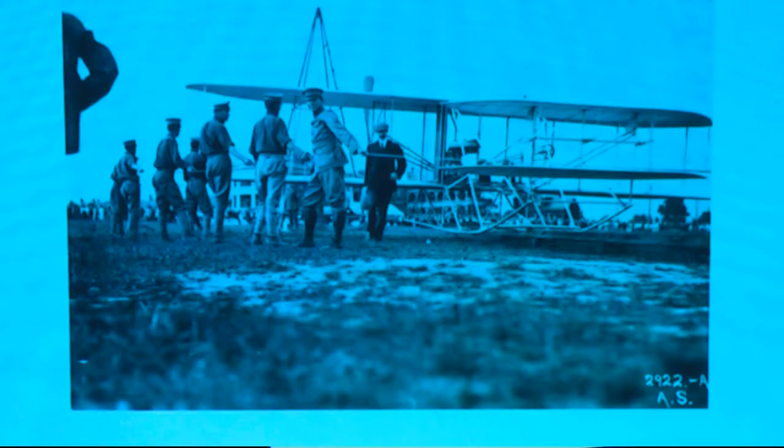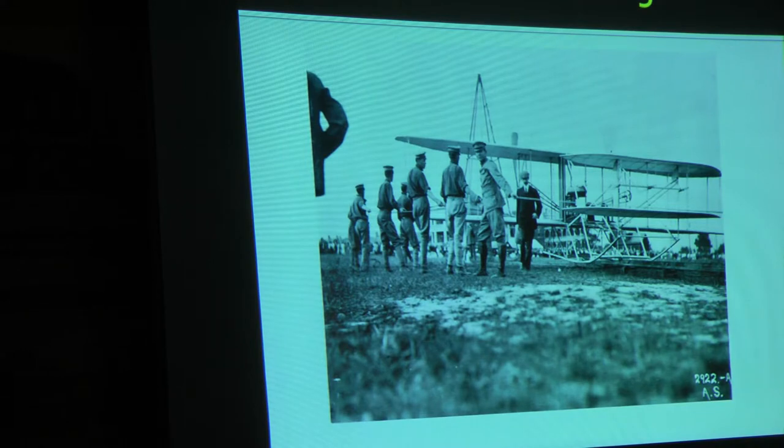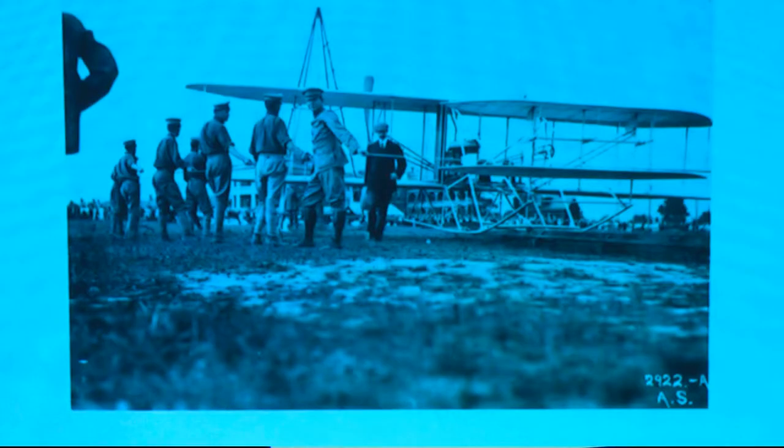So Orville starts flying in Fort Myer. This is the fall of 1908. This is less than 5 years after the Wright brothers' first flight. So every day Orville takes this thing up and he flies. One day he flies for 15 minutes. The next day he flies for 20 minutes. Thousands of people are coming from Washington, D.C. and from Baltimore and from all around because they've never seen an airplane before. They've never seen anything fly before other than a bird. And so thousands, tens of thousands of people are coming out to see the airplane. And different soldiers are getting rides in the airplane.